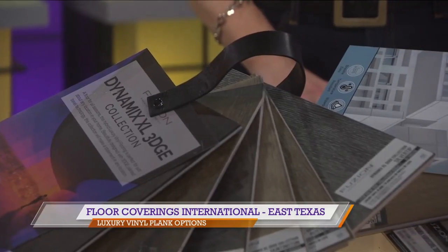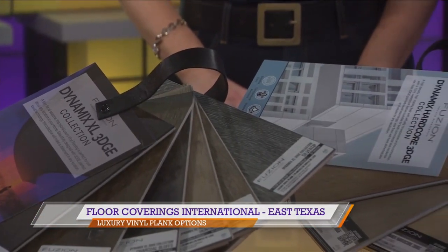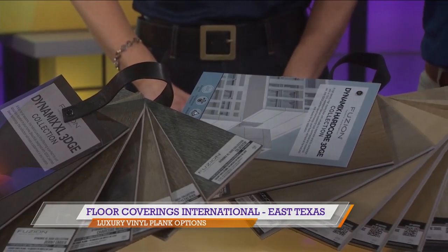Gotcha. Well, can you explain what a wear layer is and the different types of wear layers? Absolutely. A wear layer is a protective coating that goes over the digital image that's been printed on the vinyl plank. You have a 6 mil wear layer, 8 mil, 12 mil, 20 mil, 22 mil, and 30 mil. That wear layer is protecting the plank from things like scratches, and from wear and tear. If you get a 6 mil wear layer and you're a family of 5, it's going to last you maybe 5-6 years. After about 5-6 years, you're going to see areas of the floor dulling. If you get an 8 mil wear layer, it's going to last you about 8 years.